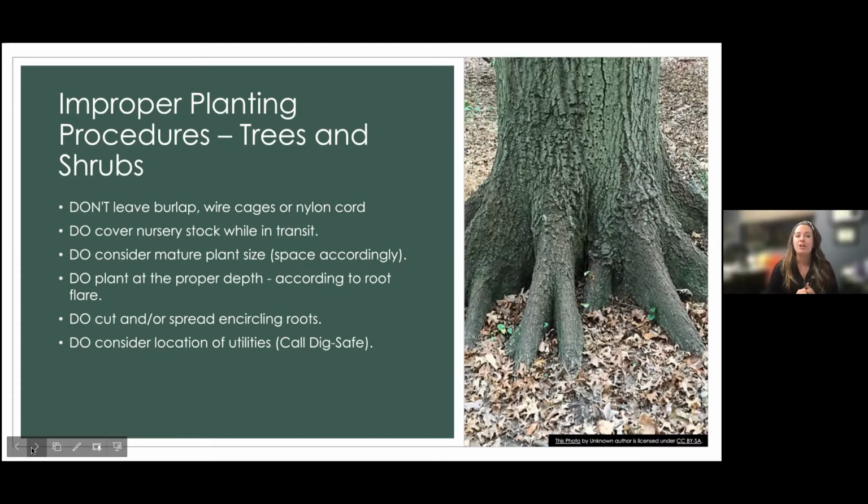Make sure you're covering your nursery stock while it's in transit. There can be a lot of damage done from the nursery to your home. So make sure it's tied up safely, it's covered, anything to keep those branches from breaking in the process of moving it.